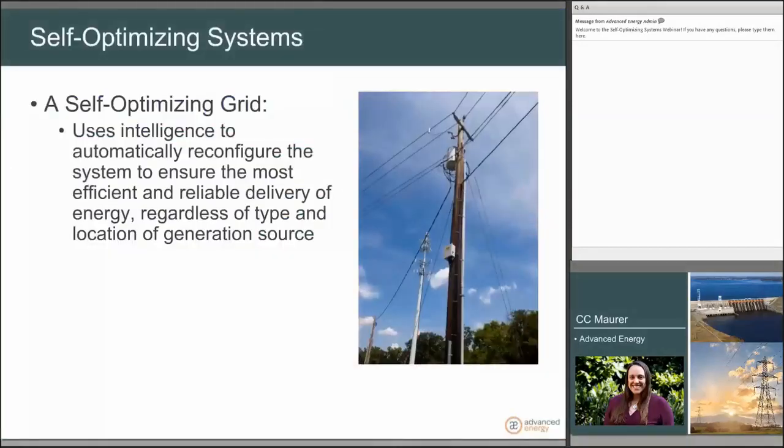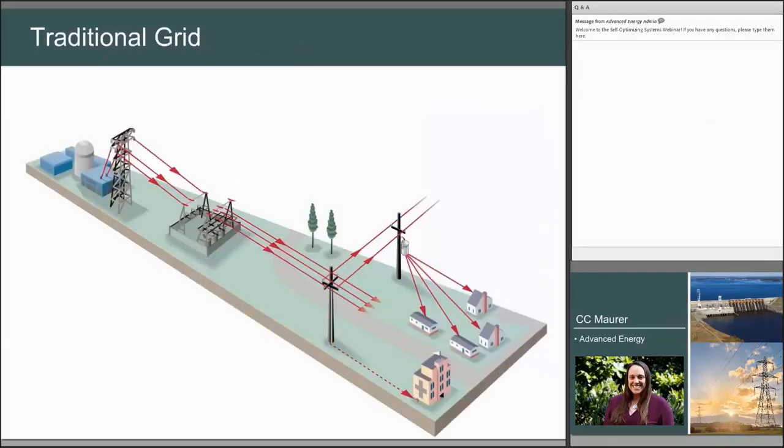We will define a self-optimizing grid as one that uses intelligence to automatically reconfigure the system to ensure the most efficient and reliable delivery of energy regardless of type and location of generation source. Another way to state this is that the grid automatically reacts to and mitigates failures so customers rarely experience service interruptions.